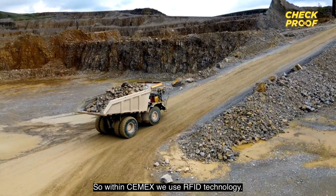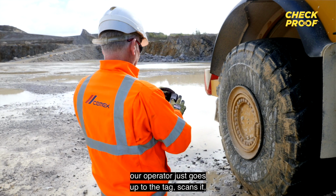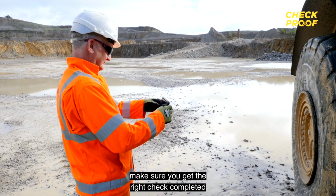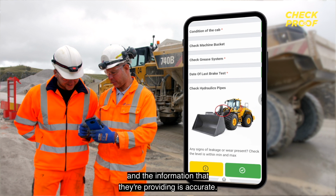So within CEMEX we use RFID technology. Its benefit is speed. Our operator just goes up to the tag, scans it, takes you into the right check, makes sure you get the right check completed, and you know it's in the right location. So it means your operators have accountability and the information that they're providing is accurate.